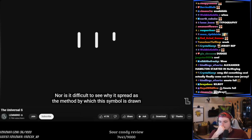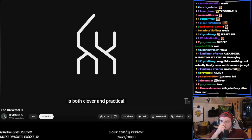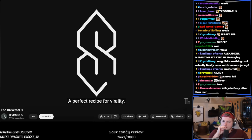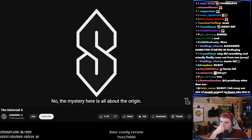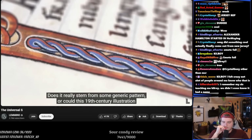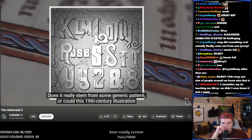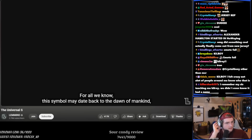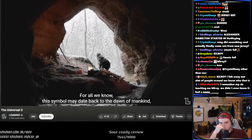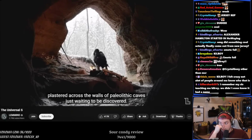Nor is it difficult to see why it spread, as the method by which the symbol is drawn is both clever and practical, a perfect recipe for virality. No, the mystery here is all about the origin. Where did it come from? Does it really stem from some generic pattern, or could this 19th century illustration truly be the beginning? For all we know, this symbol may date back to the dawn of mankind, plastered across the walls of Paleolithic caves just waiting to be discovered.